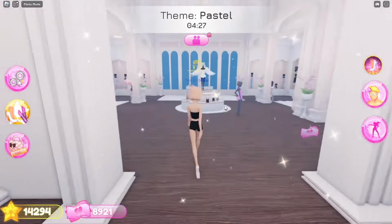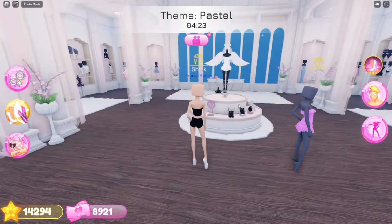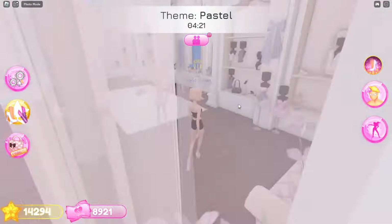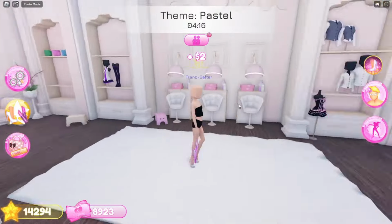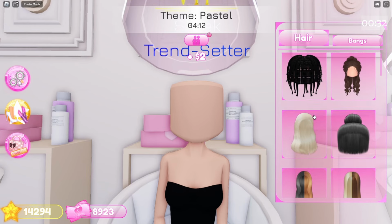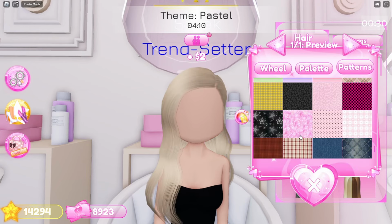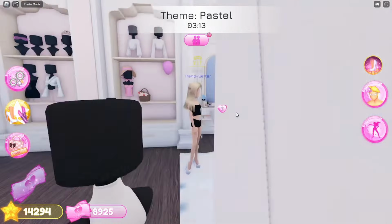Okay. Oh, the VIP room is so big, y'all. Oh my gosh, I love this. Absolutely love this. Oh my gosh, finally, they have their own hair section. Let's go. Look at all these new hairs. So cute. I don't see anything new here.